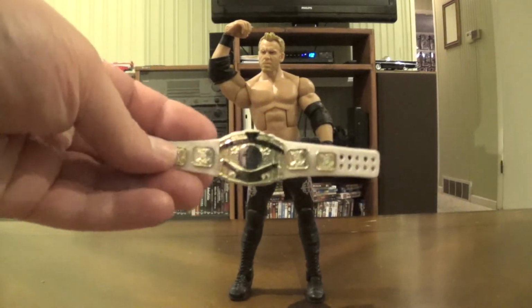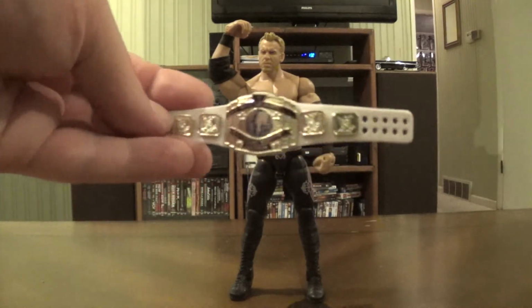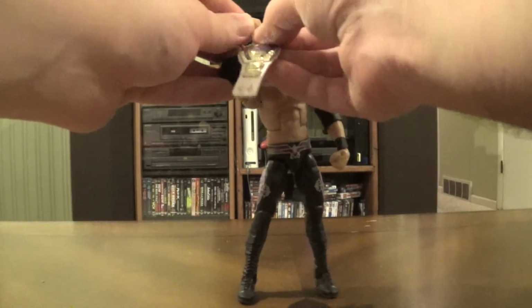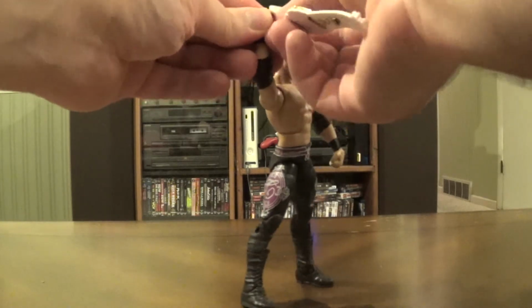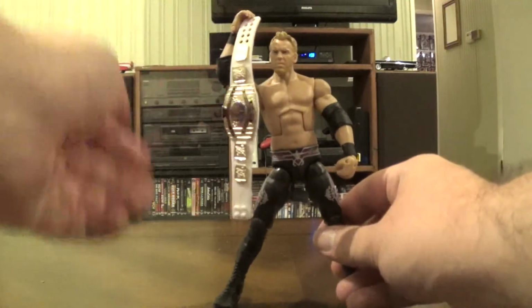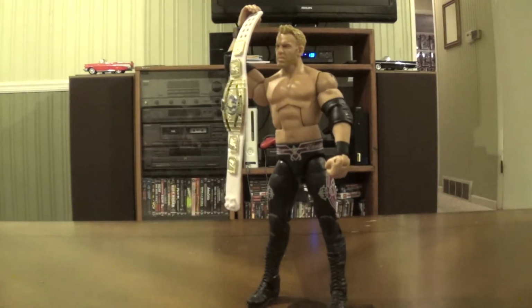This. The shiny white Intercontinental title. And let me tell you, this is one heck of a belt. Of course, it can be worn around Christian's waist, or it can be on his arm. He can hold it. I'll just have him hold it for now. Like I said, probably the reason why this figure is probably the hardest to find. Thankfully, I got my hands on mine as soon as I could. But there he goes. Captain Charisma holding up a title he once held.